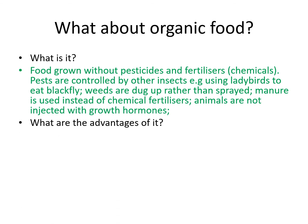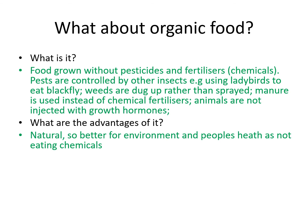The advantages of organic food, why people like it, because it's natural. It's much better for the environment. It's much better for your health and my health because we're not eating chemicals. It tastes better.